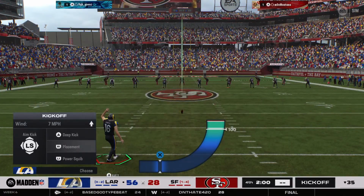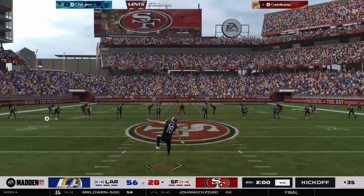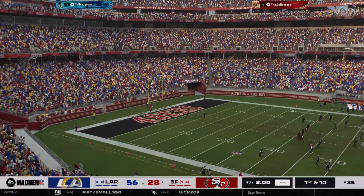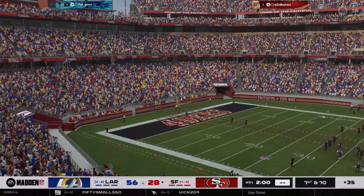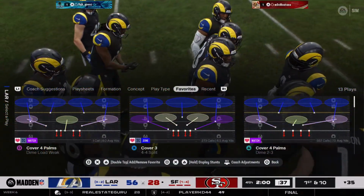Joshua Carty to kick off for the Rams. The Rams kickoff team on the field, and here we go with the ball in the air. And this will not be returnable. It's out of the back of the end zone for a touchback, at their own 35-yard line.